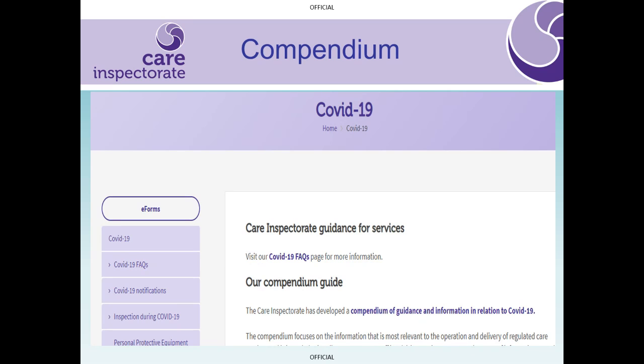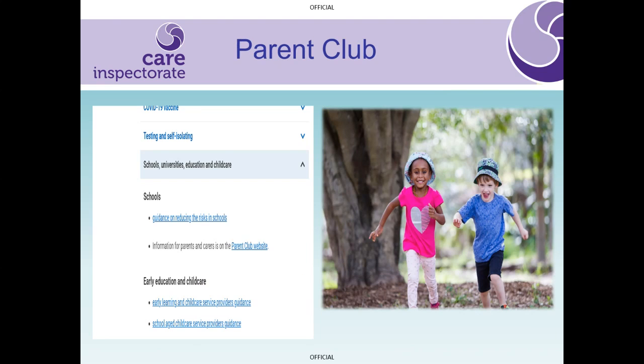The Compendium is a quick way to access relevant guidance. It is divided into sections based on specialism. Please scroll down until you find the ELC section in section 4, which includes guidance relevant to you all as childminders. The compendium will remain in place on our website. So the compendium is on our website. You can access it. Next slide, please.